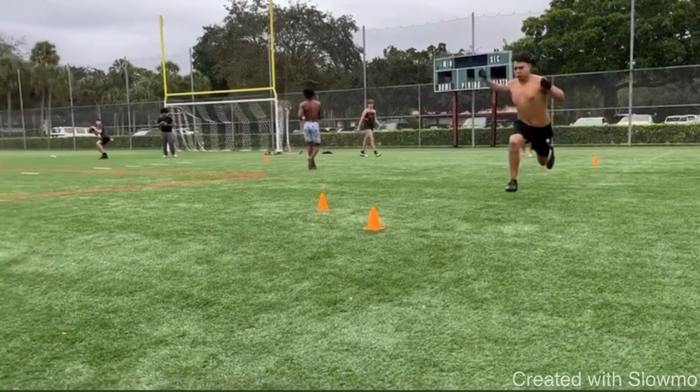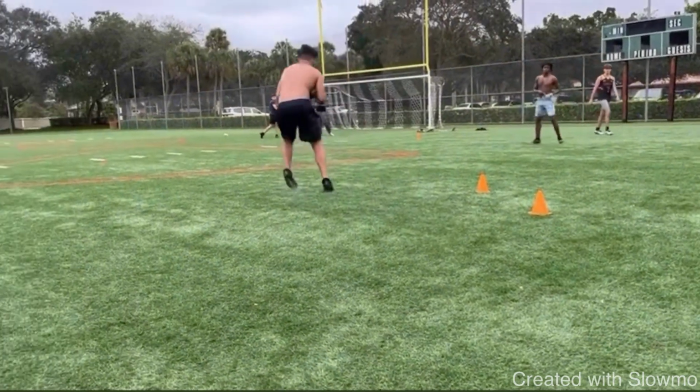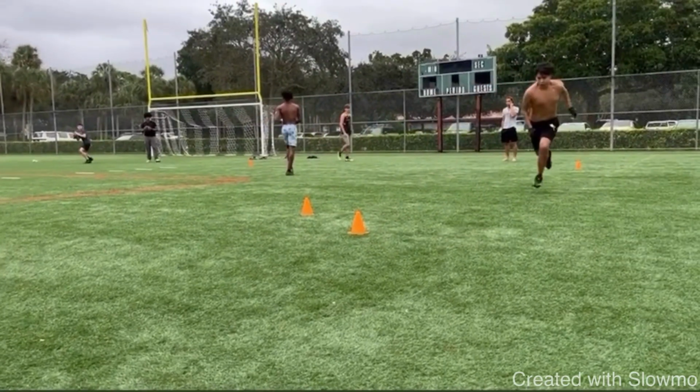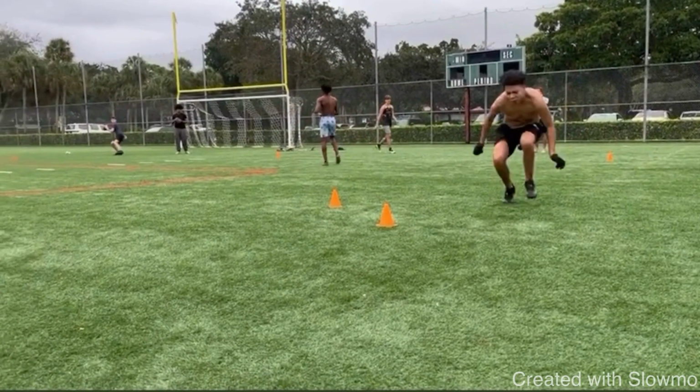So this wide receiver is running a comeback. Now, this is not the greatest, or a curl, excuse me. This is not the greatest form at the break on the curl, right? So he goes up into the break. He's leaning. His chin goes kind of past his knee. He's not really dropping his butt down. He's just kind of bending at his waist and leaning forward.